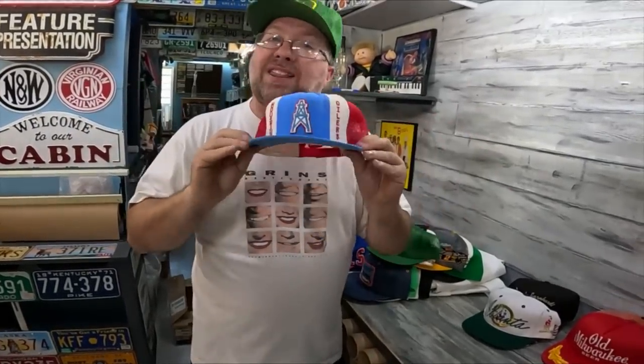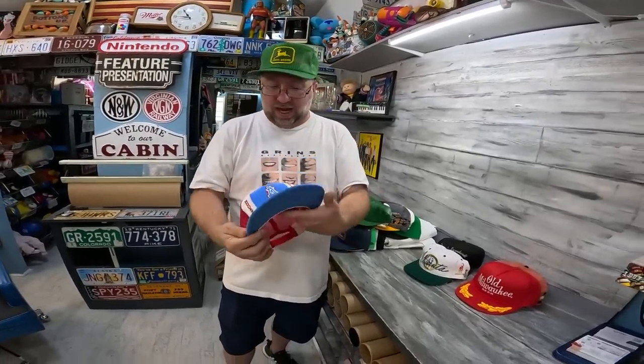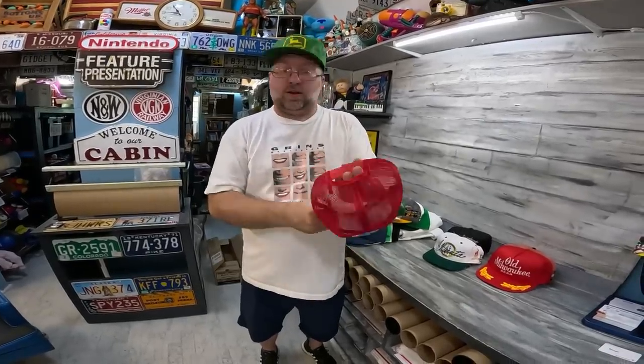Now, here's the thing. These style hats don't go for a lot of money. It's just a peculiar market. But I love these style hats because this screams 80s to me. This is 1980s Houston Oilers. Whenever you find these hats, I'd pick them up, because they are going to be at least 35 and up. Are they going to be in the best condition? No. Look at mine.